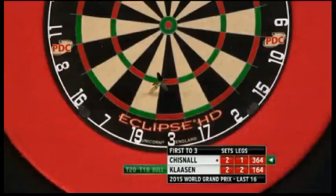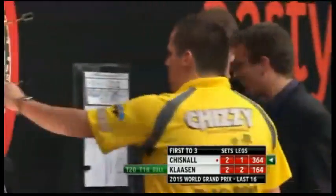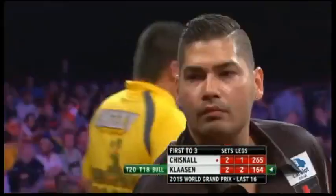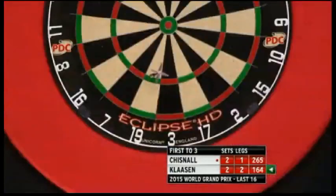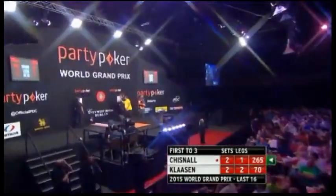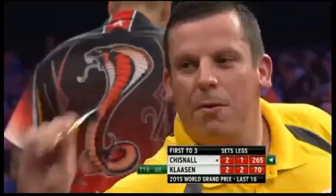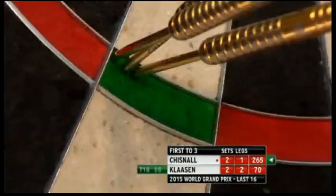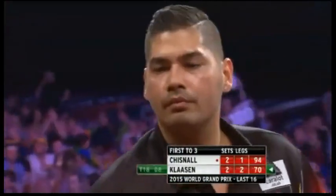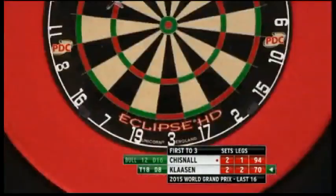Have to say, this has been a brilliant performance from Klaasen, particularly when the pressure has got to its highest. And credit Chisnall for not rolling over. He really has made 94. Klaasen works right to the end, if this is to be the end. Well, good switch down. Wants all of them if he can get them. Yes, leaves 94. 171. So he's in a good position if Klaasen can't take it.